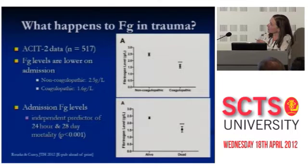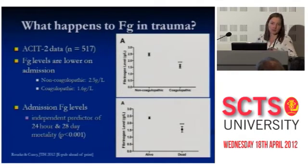But what I want to draw your attention to is that actually the median level is above 1.5 when they come in. What we also demonstrated on multivariate analysis was that their admission fibrinogen level was an independent predictor of early and late mortality. And we've heard from Dr. Lester as well that in cardiac surgery, fibrinogen levels are predictors of bleeding, and we've seen that in the observational data from cardiac surgery and from obstetric surgery, that if patients come preoperatively with lower fibrinogen levels, they are more likely to bleed.